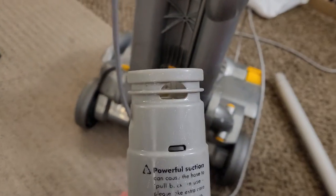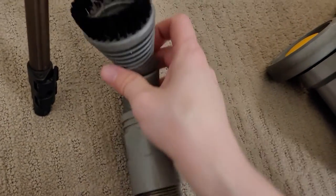So, the tools, which we'll mention later, actually we'll just mention them right now, all fit onto the end of the hose. We've got a dusting brush, an upholstery tool, also known as a stair tool, which is this piece.